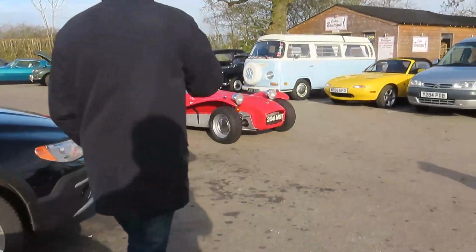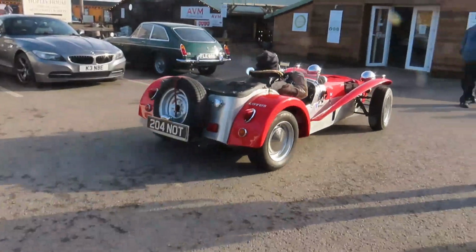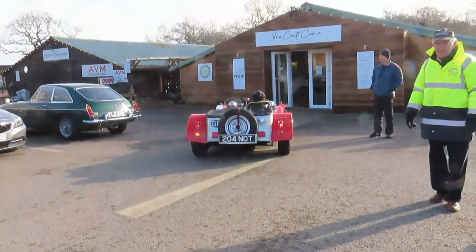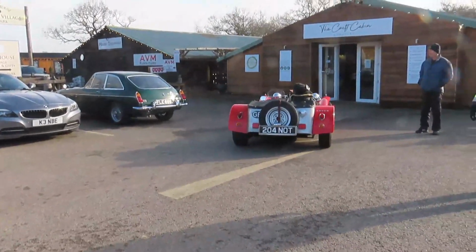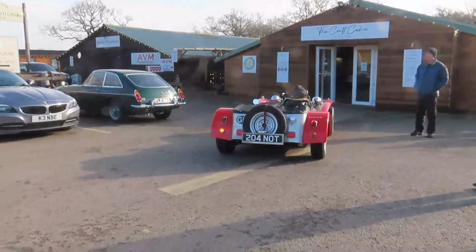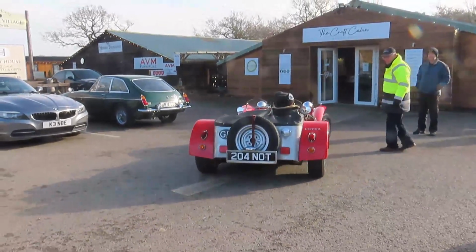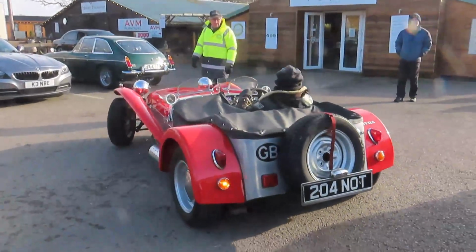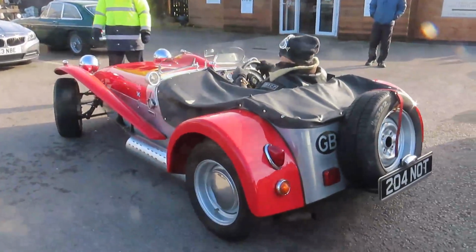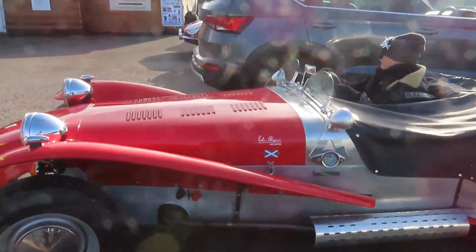The Lotus 7 here, I love the look of the rims on that. Those are like Cortina Mark 1 Lotus rims. Has that got like a Lotus Cortina engine or something, do you think? Yeah, it's got the Cortina rims. Yes, I can see the DNA. Yeah, those rims do look very, very cool on that. That's a great looking little car.